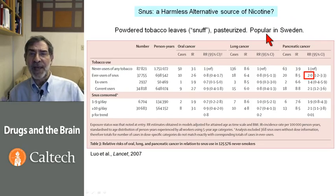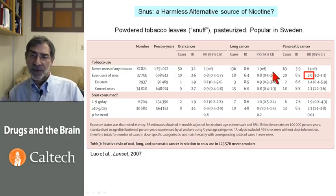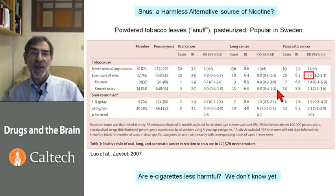Snus is the most popular form of tobacco consumption in Sweden. And recent data agree with previous data suggesting that snus causes much less oral cancer and lung cancer than smoking. So with snus, here we have the relative ratio of cases of cancer. Snus seems to cause no additional oral cancer or lung cancer over what would be expected if a subject did not use tobacco. But there does seem to be a significant increase in the rate of pancreatic cancer caused by snus. And this agrees with a couple of other somewhat less complete studies that pancreatic cancer may be an issue with snus.